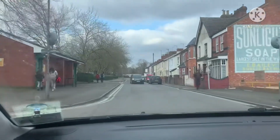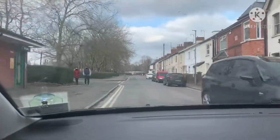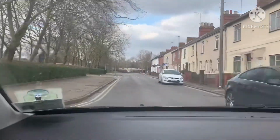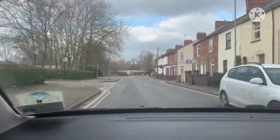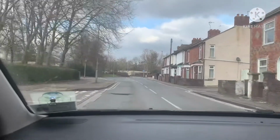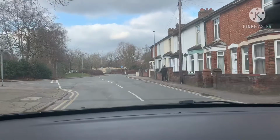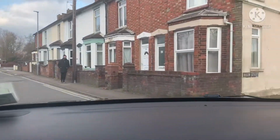So the sat nav or the examiner will then ask you to take the next road on the right, which is just after this white parked vehicle. So remember, when you're turning right from a major into a minor road, you must look up the junction before turning in. So this is Regent Street. This is a really tight road.